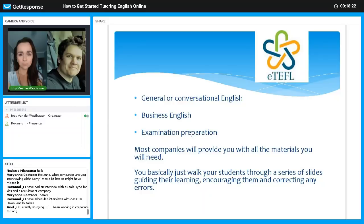So most companies will provide you with all the materials you need as well. If you work for an established online school, they have their own curriculum and their own way of doing things and all the materials, and they just give it to you and teach you how to use it. So you basically just walk your students through a series of slides and you guide their learning, encouraging them and correcting any errors that they may have.